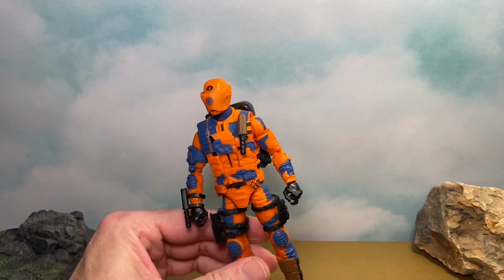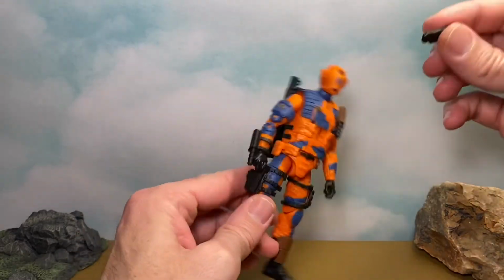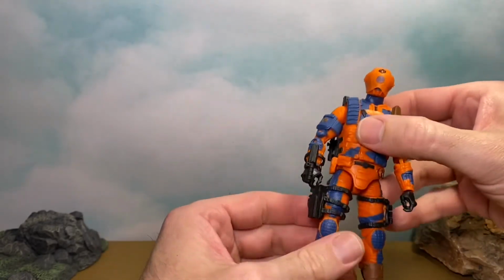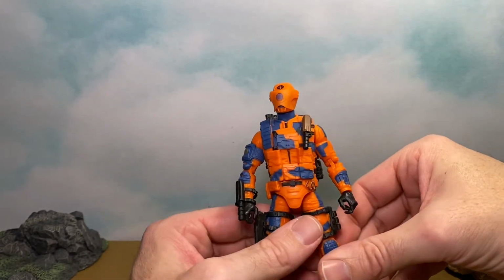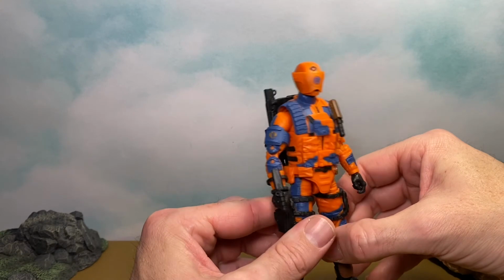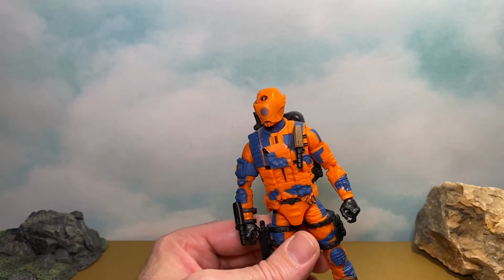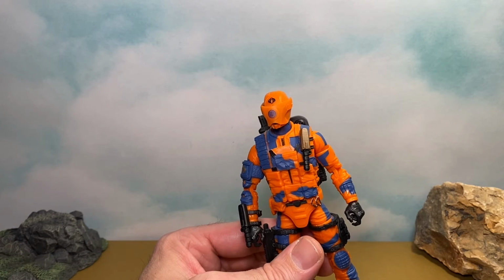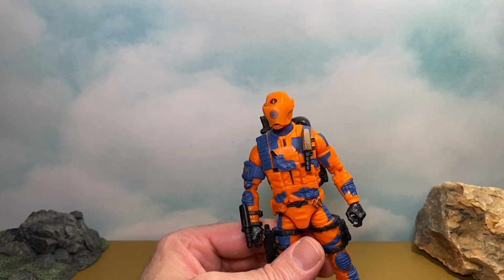Get him on a stand here. Up, we got his pistol. There we go. Yeah, he's got this weird little crossbow thing, and there's no storage for that. So I don't know. I think they kind of failed there. It's awesome we got this cool shield.